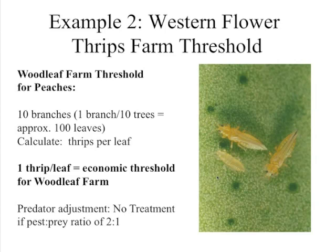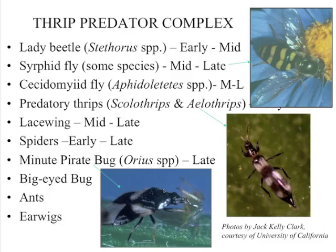So here's another example with western flower thrips, which is the only main pest that we have on our new farm, my new farm. Woodleaf Farm has been around for about 35 years. And so they've been looking at thrips, and I have taken over, and we're considering at this point that about 1 thrip per leaf is our economic threshold. However, this year we're adding this pest-prey ratio, and very excitedly we're finding all of these wonderful predators of thrips. So here's my list that we've been looking at, and as you can see, I have added early to mid and mid to late. This is when this particular predator is the most active.